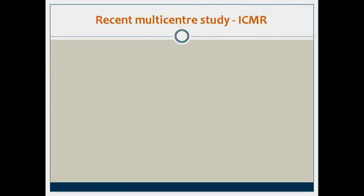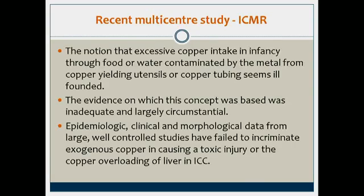There is also a recent multi-center study by the ICMR which actually negates the entire lot of work which has been done over several years, stating that maybe this is all incidental, and that the evidence is largely inadequate and circumstantial, which takes away a lot of the credit from the experienced workers in India. But I think the truth lies somewhere in between.